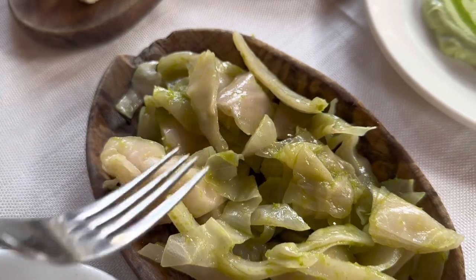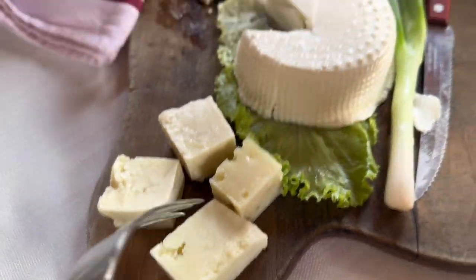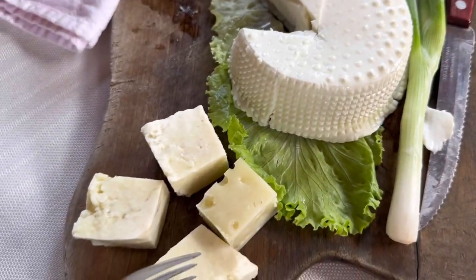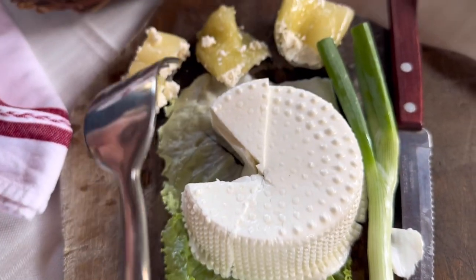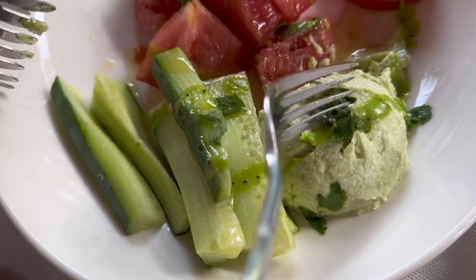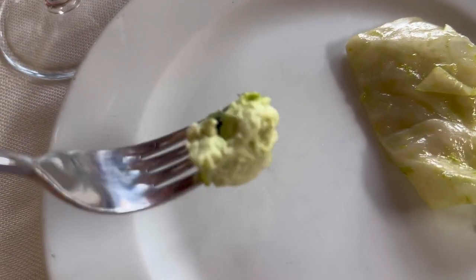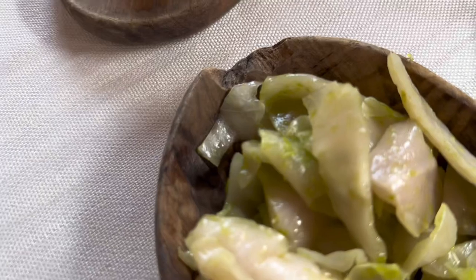This is cabbage. Oh, it's so nice. What is this one? Cheese. Another one. This is good. This is chicken stuffed with cheese. Oh my god, yum. I'm going to try this. Can I put some cucumbers? This looks amazing.